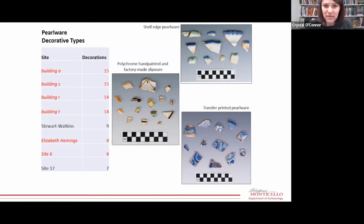What's interesting, again, thinking about archaeologists comparing different sites, all of the sites in red are sites where enslaved people were living. And so building O, S, R, T, Elizabeth Hemings, and Site 6, you can very quickly see that there's a lot more different types of decorations. So it's interesting thinking about there being a lot more color in these spaces than maybe some of their white free counterparts.